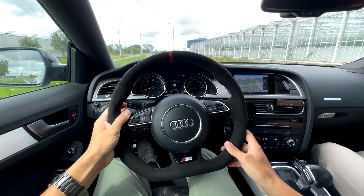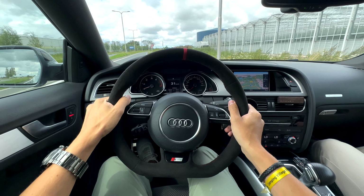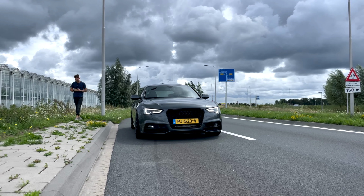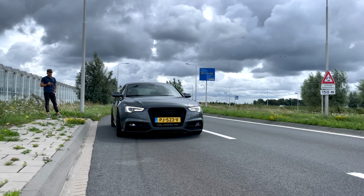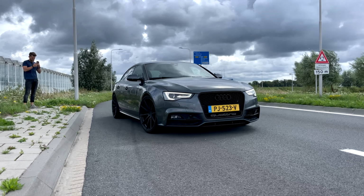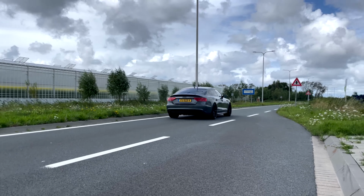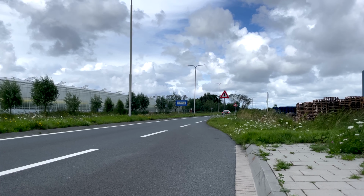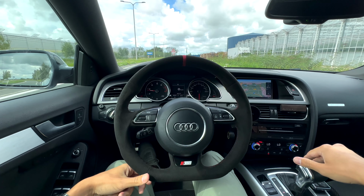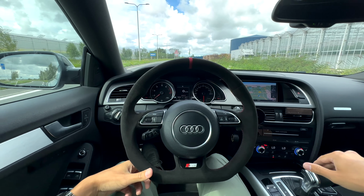In 4K. Let's see. Perfect. All right. Oh, you even have the torque thing that if you give some throttle with this car, it like the whole car wobbles.